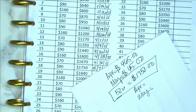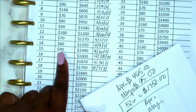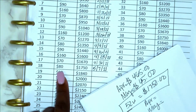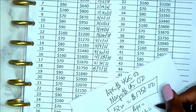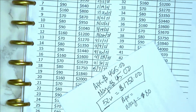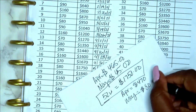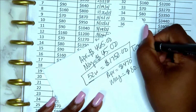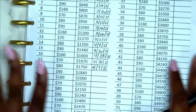So it's going to be 70 plus 80 plus 90 plus 160 plus 70 plus 80. So I have saved in a total of, it's going to be $80. And then in April it was 70. Okay. All right. And like I said, I'm going to explain in 2 seconds why I'm splitting it up like that, but that's going to be the total. All right. Okay, I know I'm not making much sense right now, but I promise it's going to come together.